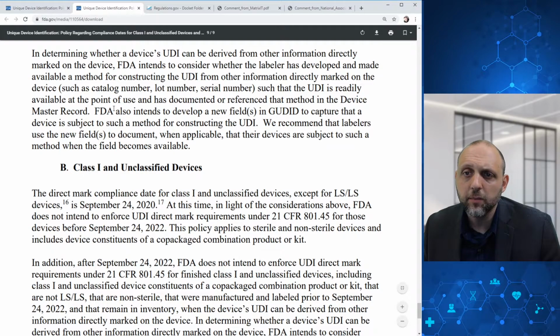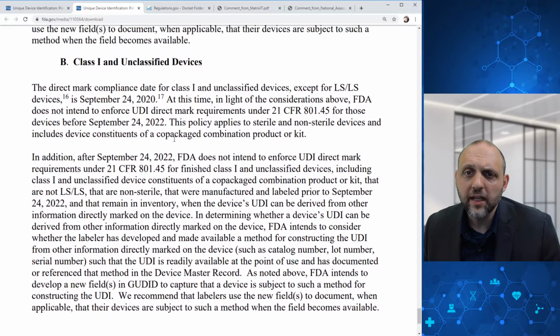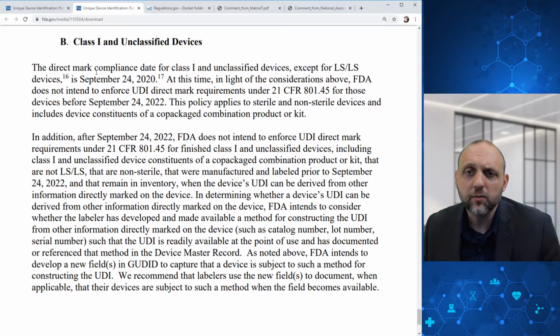FDA also intends to develop a new field in GUDID to capture that a device is subject to such a method for constructing the UDI, and they recommend that labelers use the new field to document, when applicable, that their devices are subject to such a method. And for Class 1 and unclassified devices, the direct mark compliance date is September 24th, 2020. And at this time, in light of everything that FDA has talked about above, they do not intend to enforce UDI direct mark requirements under 21 CFR 801.45 for those devices before September 24th, 2022.